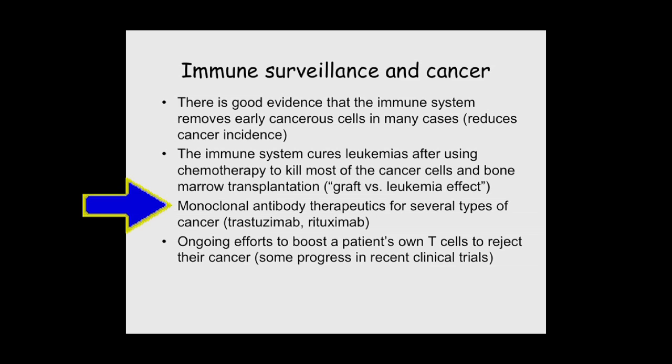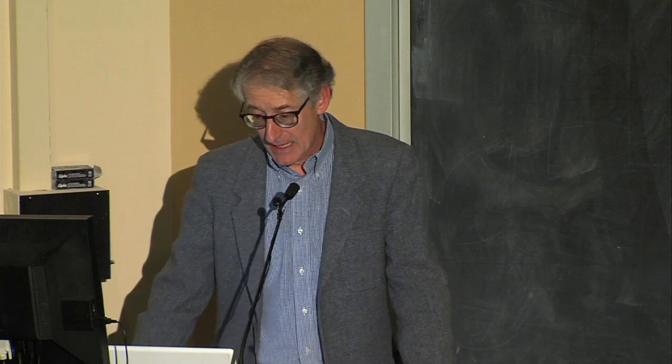We have some man-made killing of cancer cells with monoclonal antibodies. I mentioned that before. And then there are ongoing efforts to boost a patient's own T cells to react against their cancer. And there's been some progress in recent clinical trials on that front, but there's still a long way to go for that, I think.